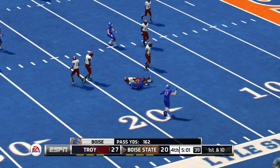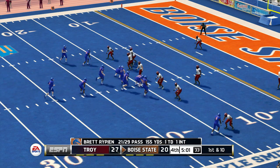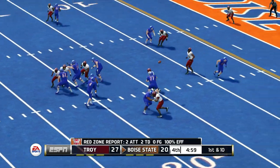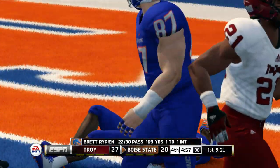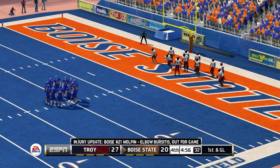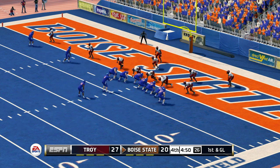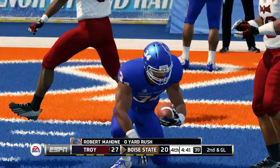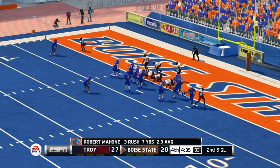And he's immediately tackled. And that sets them up with a first and goal. It's first and goal, and they need a touchdown. They'll drop him for a loss. No gain on the play. That brings up second and goal. Defense stacked in tight here.